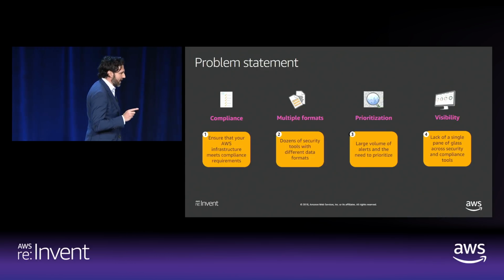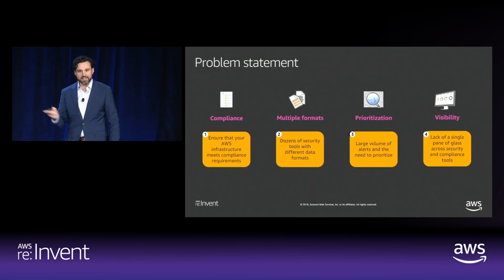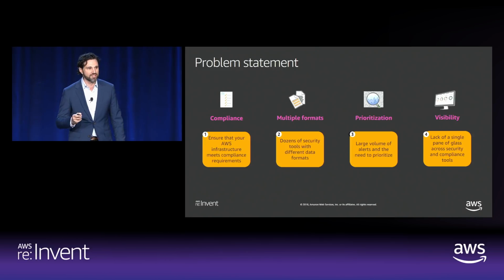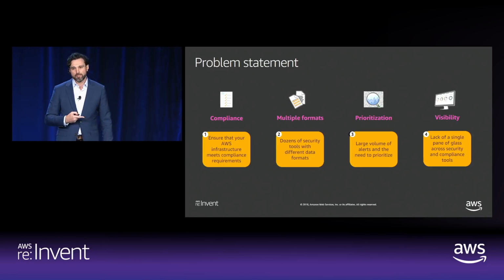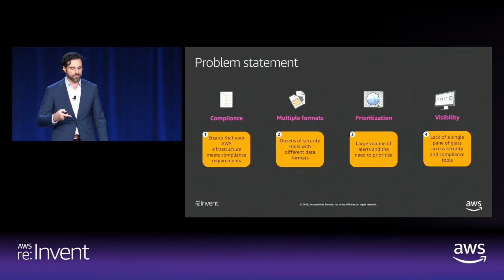Secondly, and the second problem actually isn't an AWS unique problem. This is probably applicable to any security organization, whether you're using AWS or not. But typically, you have dozens of different security tools. Those security tools need to be integrated. Oftentimes, you're spending hundreds, even thousands of hours parsing and normalizing data to get into a common format so that you can do search and analysis on it.